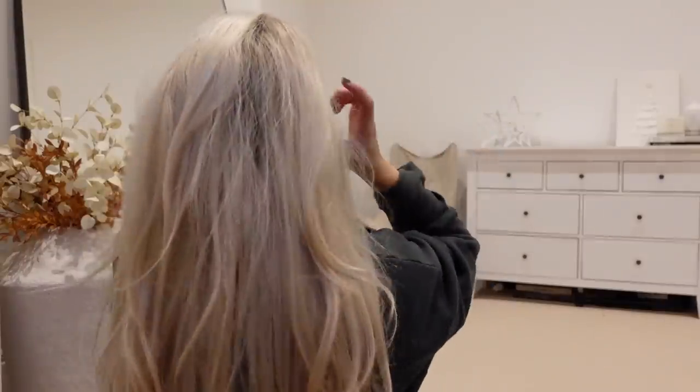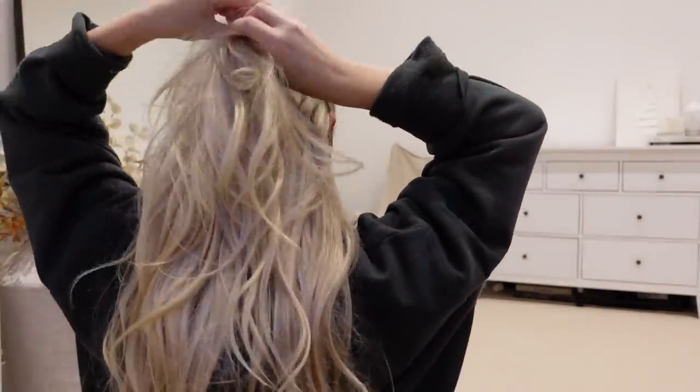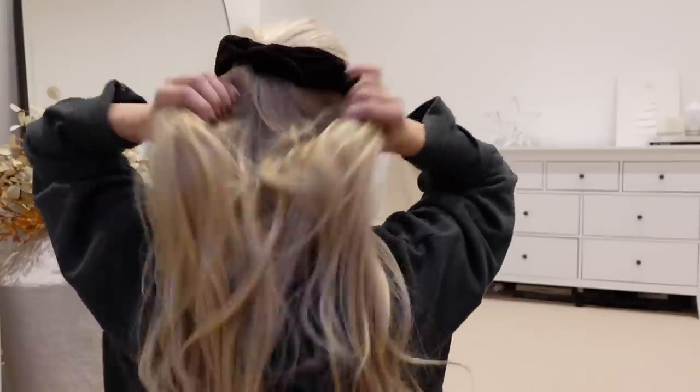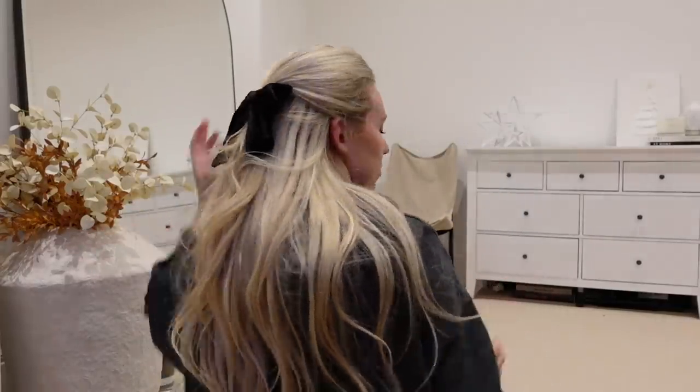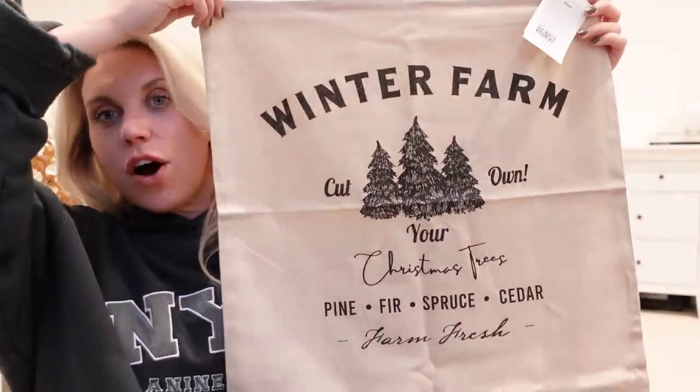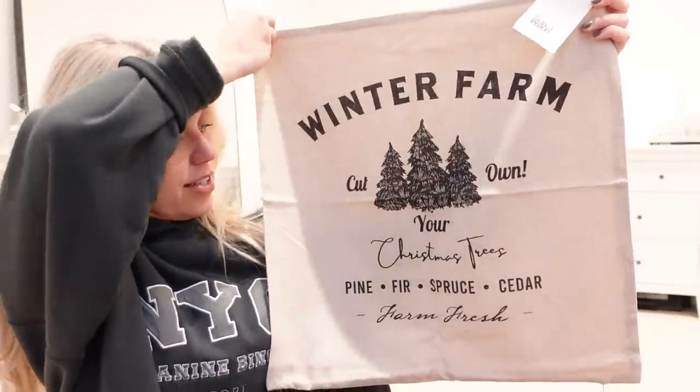Once I've styled my hair, just to kind of clip these bits back here, and it just kind of sit like this. Does that look cute? Cute, feminine, girly, Christmassy. I feel like the Christmassy element is because of the fact that it's like a velvet. I got a cushion cover, which was like in and out of stock, and I wanted it for the longest time, and I ended up just biting the bullet and getting it when I saw that it came back into stock. And it's this winter farm with a tree illustration design.